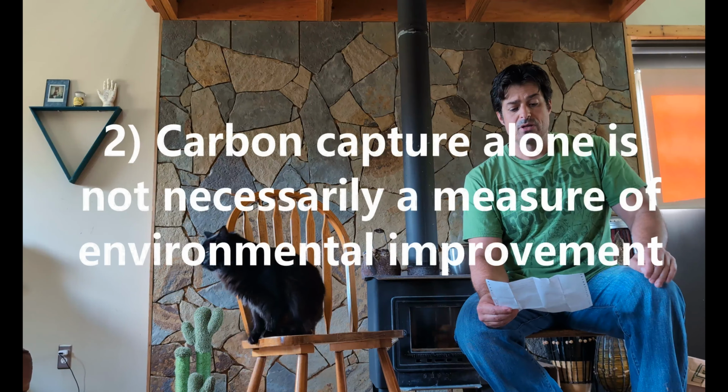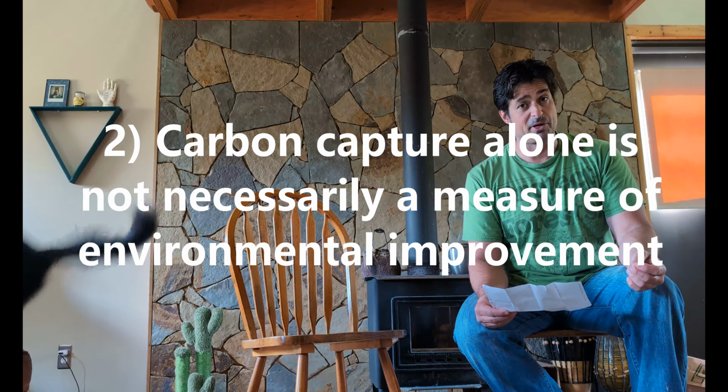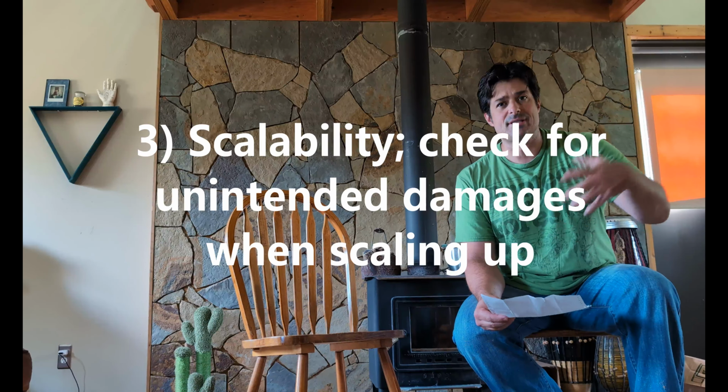Number 2, carbon capture is not necessarily a measure of environmental improvement. Number 3, scalability. As a carbon capture operation is scaled up, things may have to change in order for it to actually improve the environment. Let's look at an example of how scalability can change the functionality of a carbon neutral process. Let's go for a ride on the 3-wheeler, shall we?